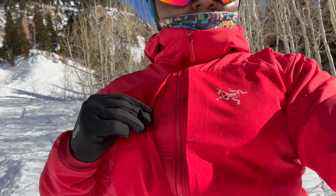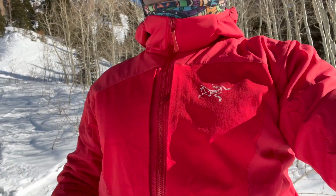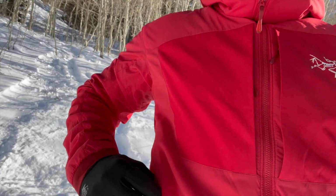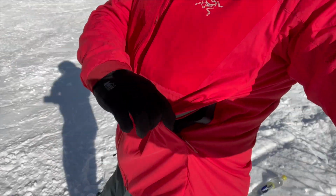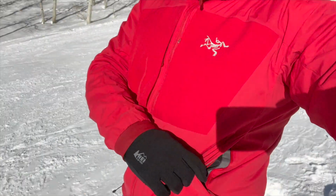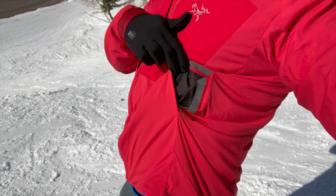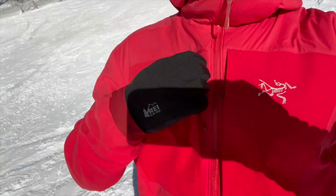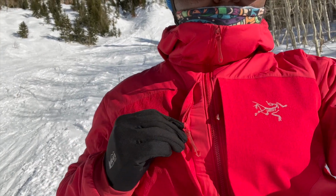The pull tabs are generously sized. They're much longer and higher quality than the ones featured on the Proton series. Well, maybe not quality, but certainly longer. So because they are a bit longer, you can access them with gloves a little bit better. You just have more surface area to grip onto. But sans the one missing pocket on the Proton LT, I would say functionality is largely the same. You're not going to pick up the Proton LT and say, oh, this jacket sucks because it only has one chest pocket.